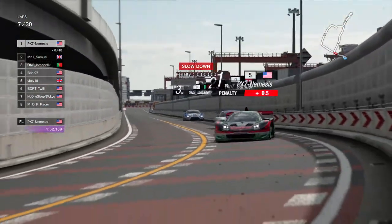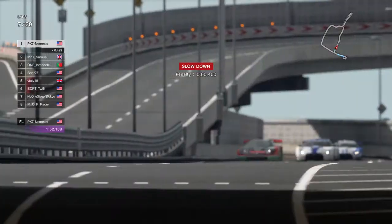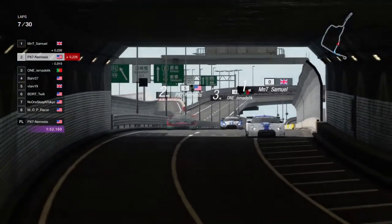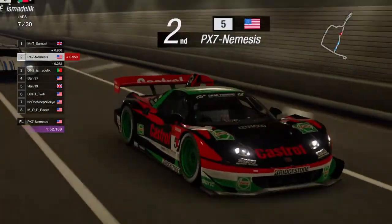Nemesis with a penalty. I did see that cut. I wasn't sure if it was going to penalize them, and it does. So Nemesis probably right here is going to have to pull out and take that penalty. Yep, that's what they're doing. Going to tuck right back in behind Samuel. That's okay. Not none too worse for the wear.